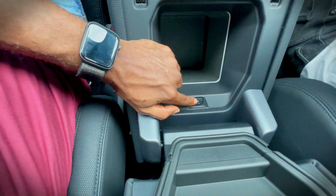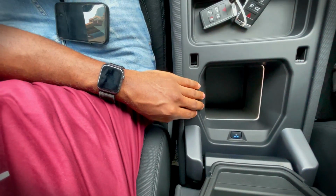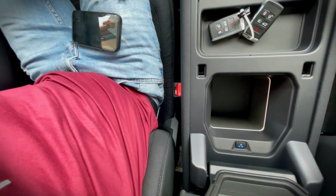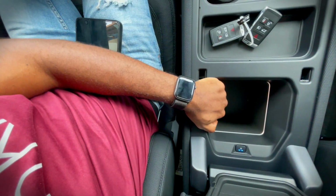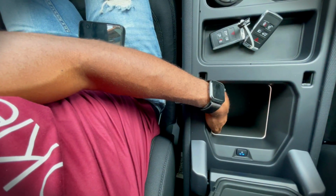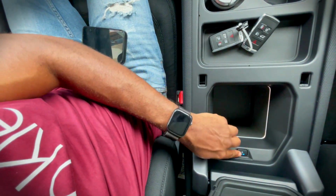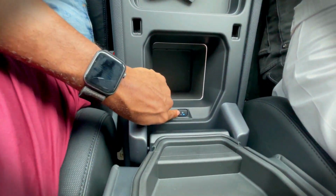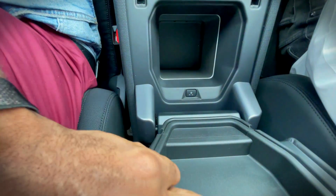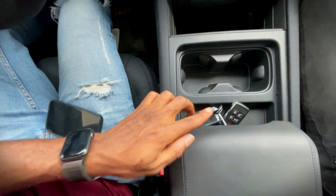And if you push this button down here, you have a refrigerator down there. Perhaps you're in the desert driving at 48 degrees Celsius, which is about what we're facing right now in the UAE. You could just simply get your cold water and drop your little bottle there, and it's going to be ice cold for you. Also, you can adjust how cool you want it, and then simply turn it off. Let me put this back in, and it's easy to close.